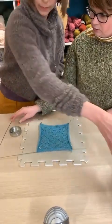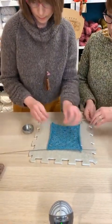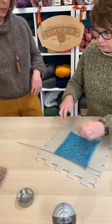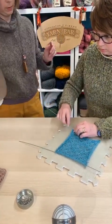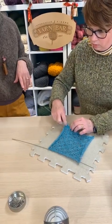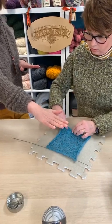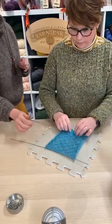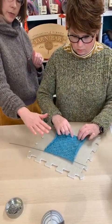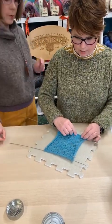Do we need to put this through the edge here? So if you're going to steam block something, you spray it first? Spraying is definitely an option, but you don't have to. I don't do a lot of steam blocking. Some people talk about a wet towel on top of it too. Yep, I do that. So you put a wet tea towel on, then you apply your steam. And we want to pin it first.